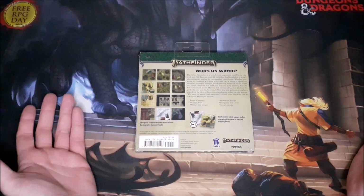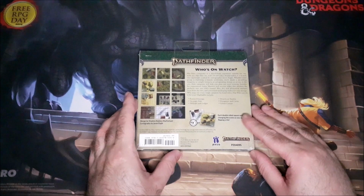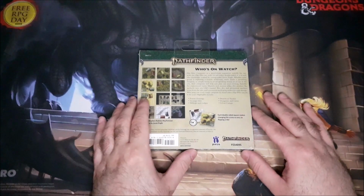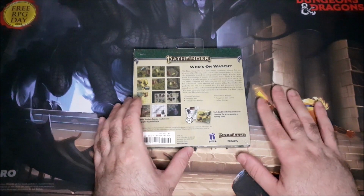So I've done several campaigns over the years where at one point or another something happens while the players are camped, regardless of what kind of environment that they're in. And I think it's just going to be useful to have these when I'm running my games. And again, with these flip tiles, you can use them for really any type of role-playing game.